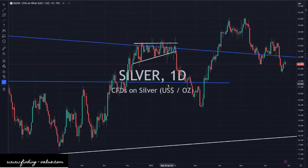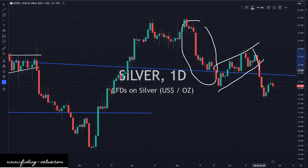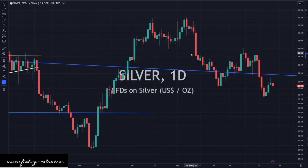Silver. Silver does look like we could potentially head lower. Big selling pressure, kind of a flag pattern. Big selling pressure, and it looks like it wants to roll on over. So I do think that silver could potentially go to the downside in the very near term.